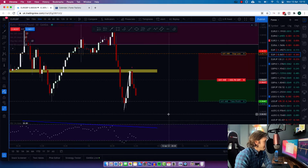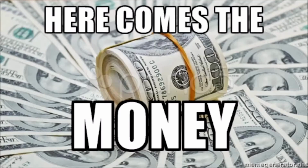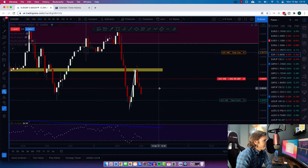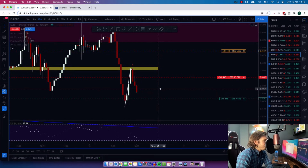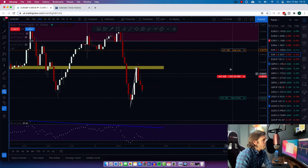1 hour later. So just a quick update on the trade. We're pushing down nicely. We're currently up £602. Here comes the money. Here we go. So yeah, trade's going in my direction. Again, I'm going to keep everything as it is for the moment. As we start to push down, when I get around 1 or 2 pips away, I'll probably move my stop to break even, or I might just take my profit.